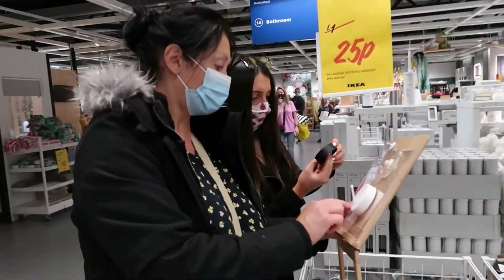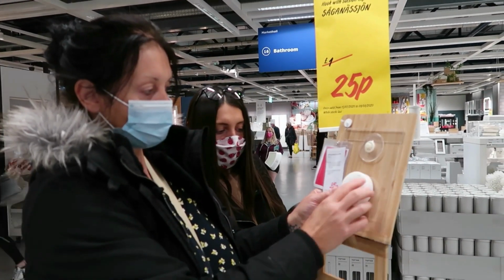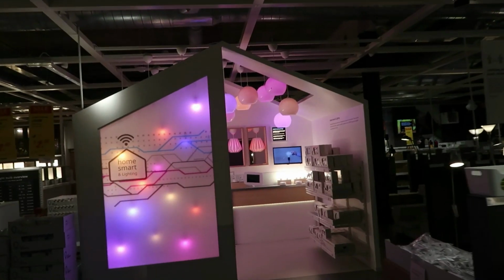I've lost them to suction hooks. You do that and then you go like that and it comes off. You sure, is that going in the bin? Magic. 25p.